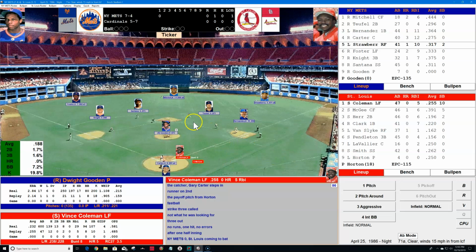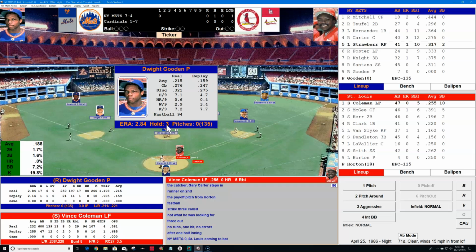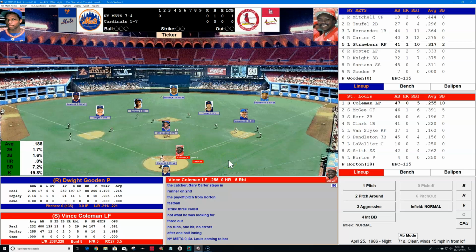Carter behind the plate, and on the mound for the Mets will be Dr. K, Dwight Gooden, 2.14 ERA, 1 win, 1 loss. He has 18 strikeouts so far on the year, and Gooden has to have a good outing today, I think, in order to beat this Cardinals team and tie this series up at 1.